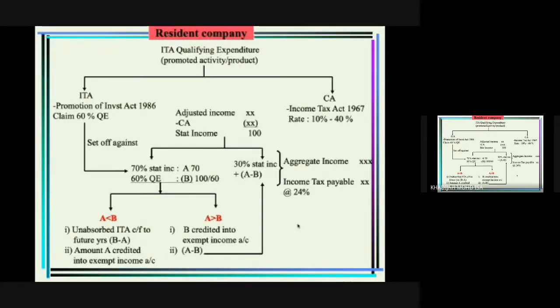I give you an example whereby you have A of 70,000 and B, in the first scenario, is 100. So assuming that A is 70 and B is 100 means that A is less than B. 70 is less than 100. So when A is less than B, you are going to have extra. So 70 minus 100, you're going to have an extra 30,000 of your 60% QE. Do you get that? The 60% of your QE is 100, so 70 minus 100, you have an extra of 30,000.